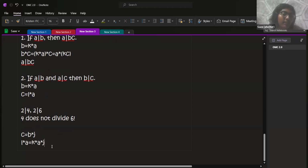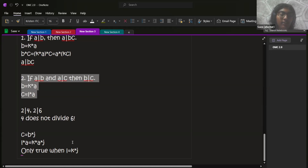But that will only be true when L is equal to K times J, which might not be true, right? K might not divide L. So we can say this only when K divides L. Then only we can conclude that B divides C. So this is not always true, as we can see here. Is this fine?